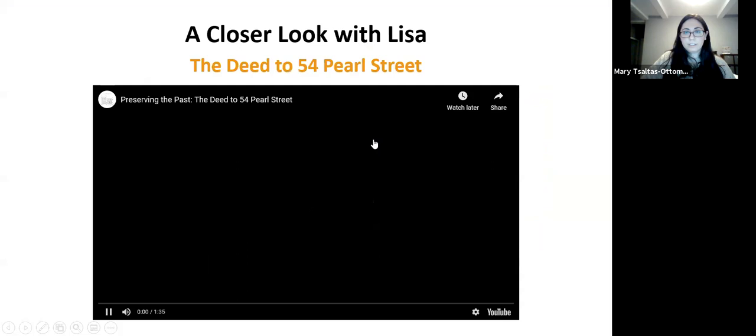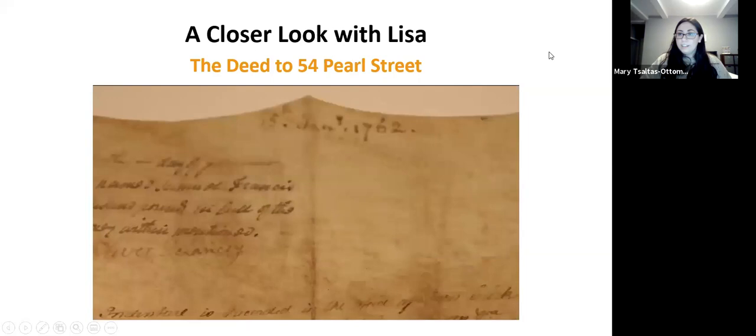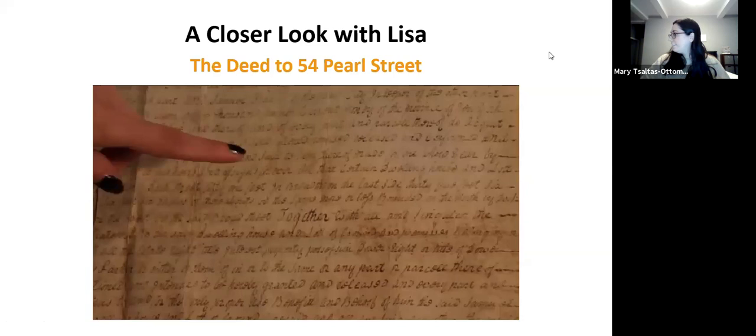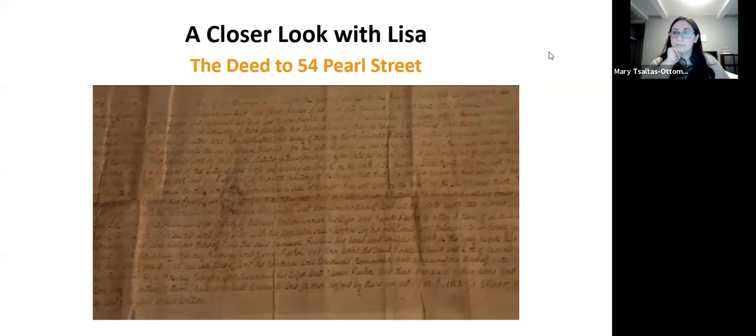This indenture documents the transfer of the Delancey Mansion from Delancey Robinson and Company to Samuel Fraunces on January 15th, 1762. Fraunces paid a grand total of £2,000 for what the deed states, all that contains dwelling, house, and lot of ground. An indenture is a real estate deed in which two parties agree to continuing obligations as outlined in the document. Generally speaking, an indenture functions the same way any other legal contract does today.